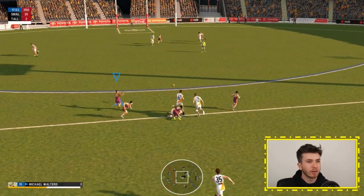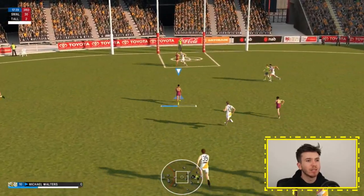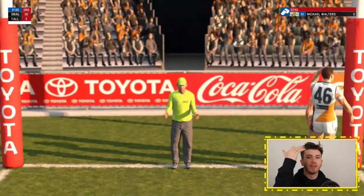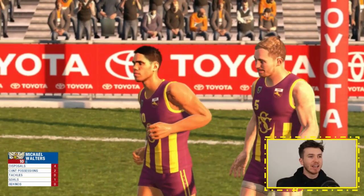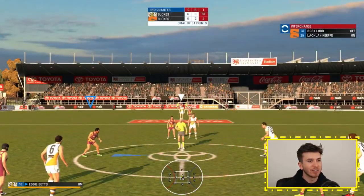Oh, they've come out and tried to be a bit more physical, but we're running them off their feet. Walters. It is a little man's clinic. Walters puts away our 6th. And we're taking the P155. They're just too quick. They're too quick for the tall blokes.